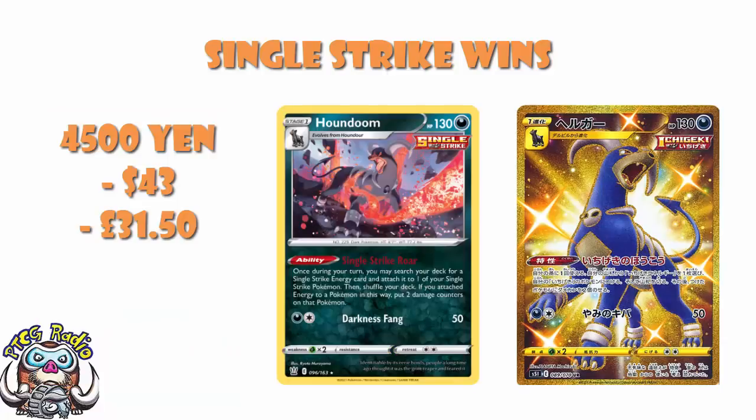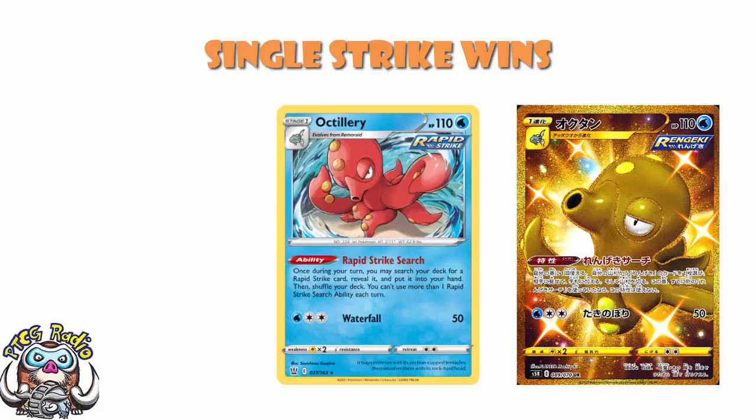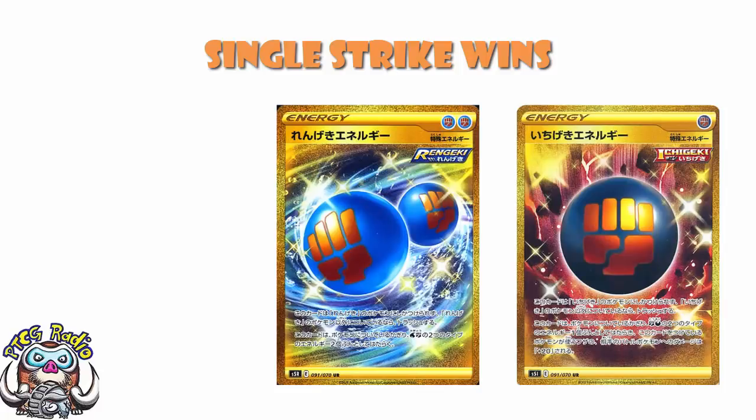Well, Houndoom comes in at 4,500 yen, which comes in at about $43 or £31.50. And Octillery comes in at 2,000 yen, which is, well, less than half. It comes in at about, well, actually $19 exactly at the current exchange rate, and £14 or $13.99, which I find it weird that that's the price. Point is, Houndoom, considerably more expensive than Octillery. And Single Strike Gold is significantly more expensive than Rapid Strike Gold. Rapid Strike, I didn't actually tell you, it's just 2 energy, water or fighting, but only on a Rapid Strike Pokemon. So that seems to suggest very, very clearly that it really is a Single Strike world, and we're all just living in it.